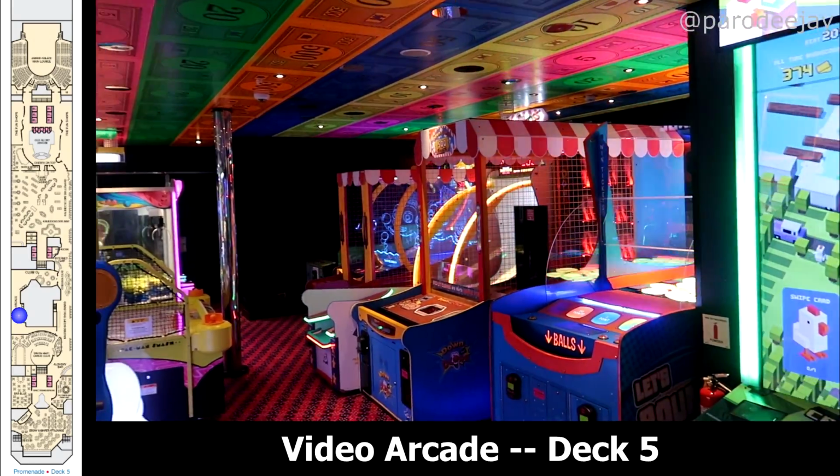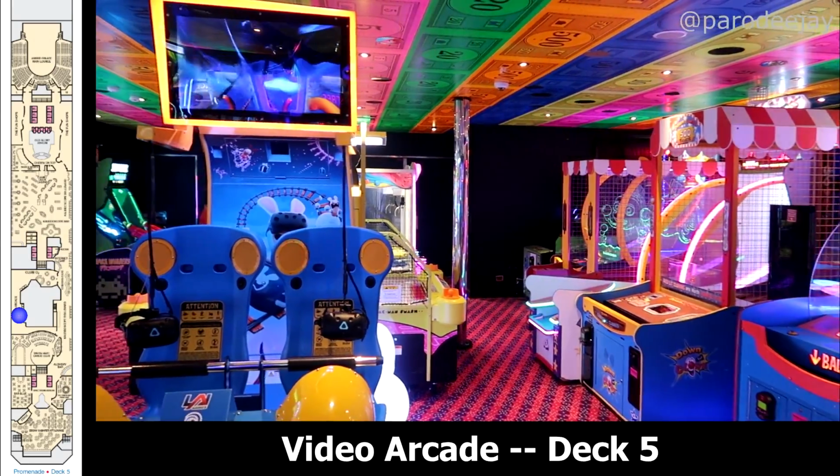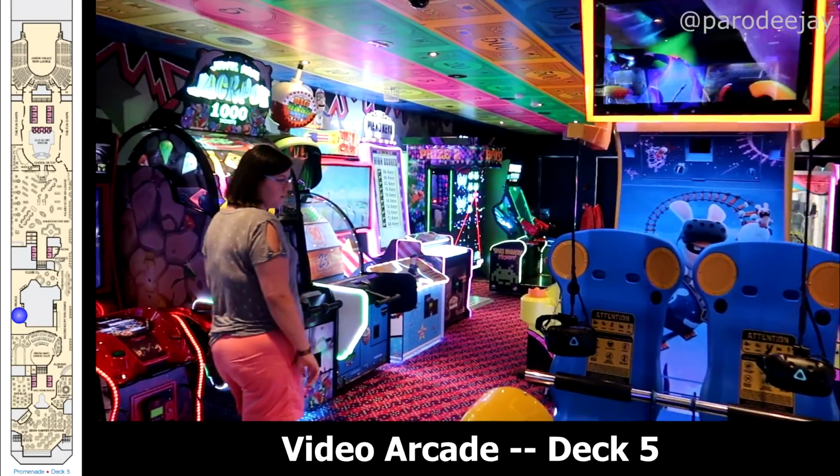Sliding over to Ultraviolet's Video Arcade. This class of ship does have one of the largest arcades that we've seen. And this was kind of a cool theme. You see they've got the Monopoly money on the ceiling.